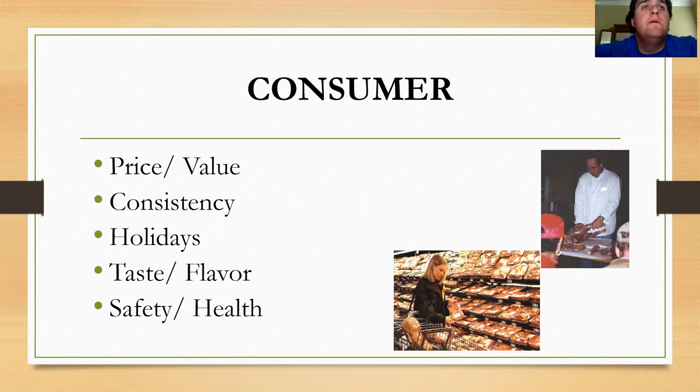Also, something that will be important for consumers is the availability on certain holidays and around certain times of year when they need specifically your product. They want to be able to get that. They also are going to be consuming these products, so they want to make sure it has a good taste and flavor and that it's certainly a safe and healthy product for them to consume.